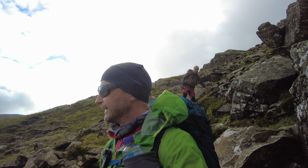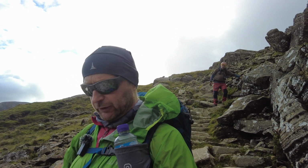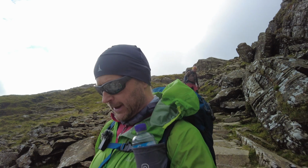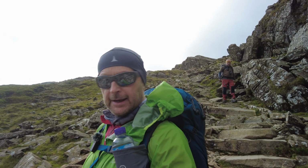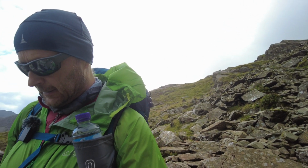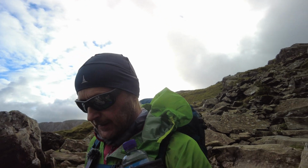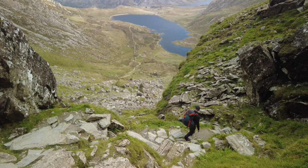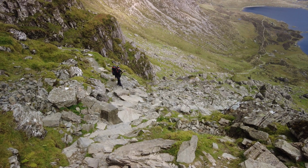We're on our way down now. This is the descent through Devil's Kitchen. I think Devil's Kitchen is actually the place on the summit. But yeah, we're on our way down now. It's a tad steep, a bit tough on the old knees. Woo, here we go. Right, well, I better put you away before I do myself some mischief. How's that, Phil? Tad steep.